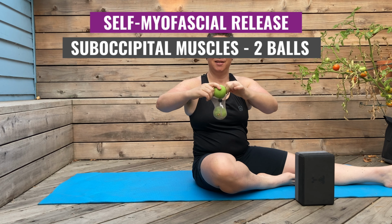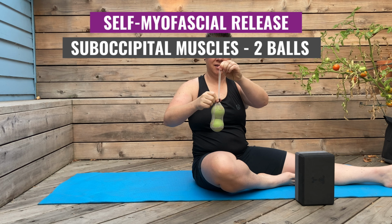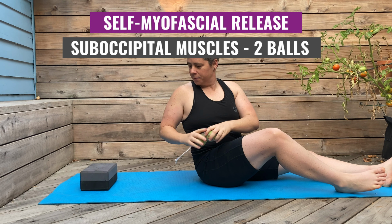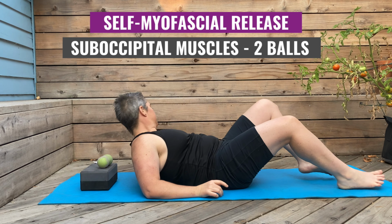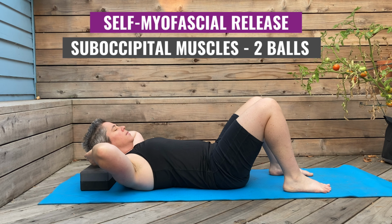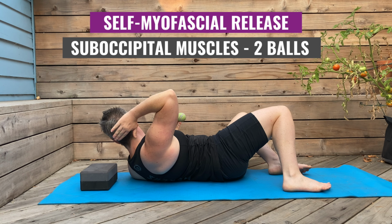For this first exercise, you can use 2 balls in the net that they come in, or if you don't have a net, you can just drop 2 balls into a sock. And then you're going to want a yoga block or a stack of books to put the balls on top of. Go ahead and lie on your back, and you're going to position the balls right underneath the base of your skull. So it's not underneath the middle of your neck, it's right at the base of your skull on your suboccipital muscles.